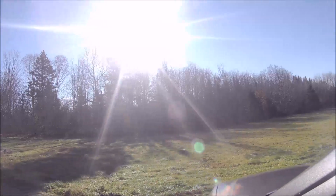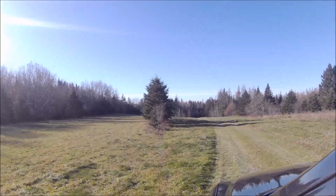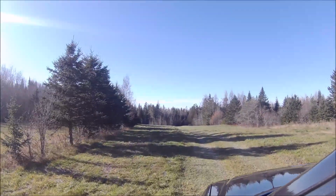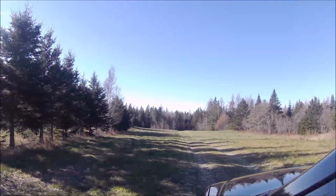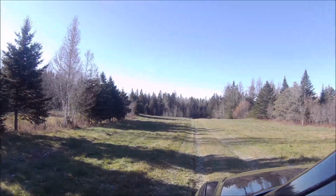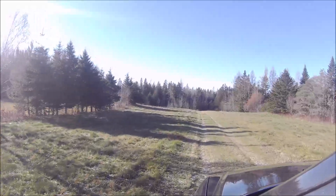The turkeys are gone now. They slipped into the woods. They were just over here to the right. The young fellow there, he's probably not that young. He could be 40 for all I know.